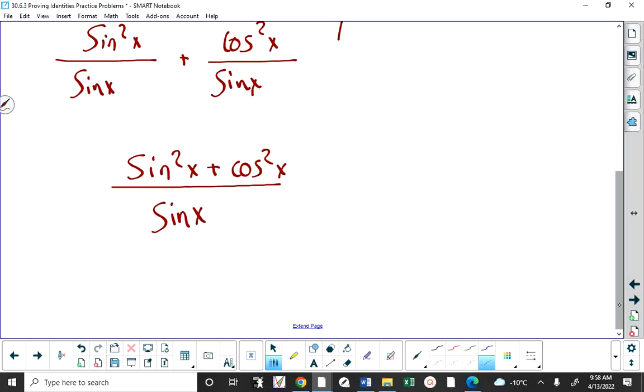So what we are left with is 1 over sine of x, which means we could say that left side equals the right side. And again, you would say Pythagorean identity or something along those lines there. I have seen people do proofs where not only do they write Pythagorean identity, they write the Pythagorean identity. You don't need to do that. If you do, be very careful that it's organized well. Other questions? Go ahead, Ian.